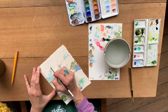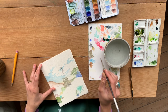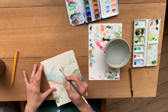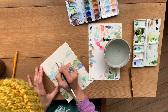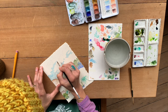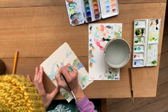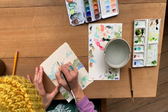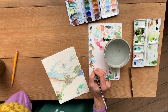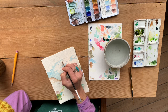Yeah. So this guy's taking a little while. It's because I have a pretty crazy cloud pattern going on. So I think maybe I should just move on and get that shadow in on that mountain, because we can come back. But you can see it's taking shape up here in the sky.